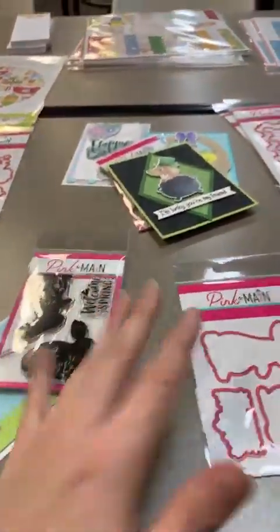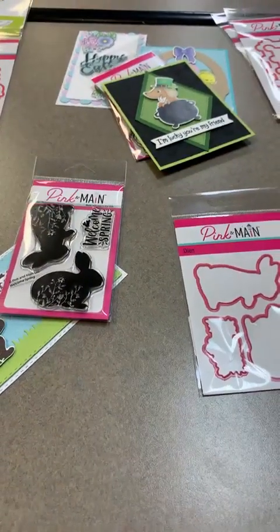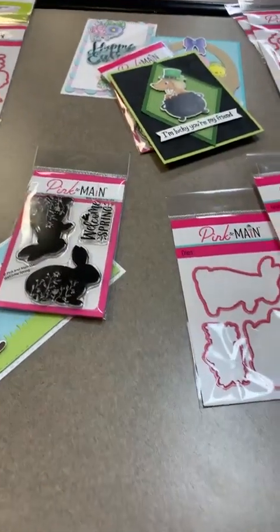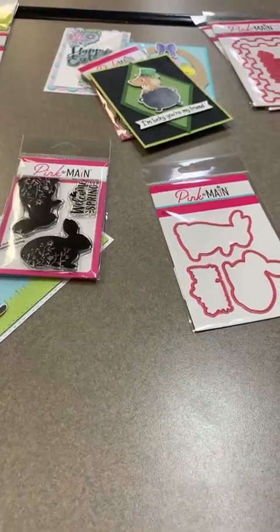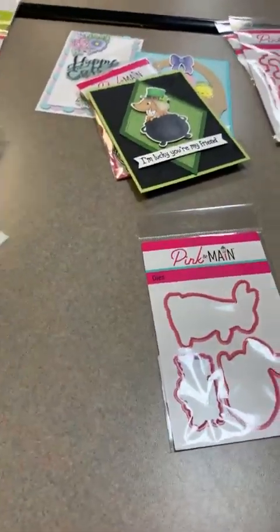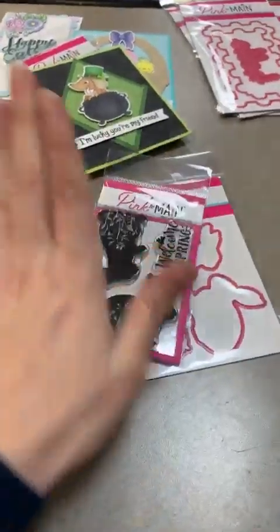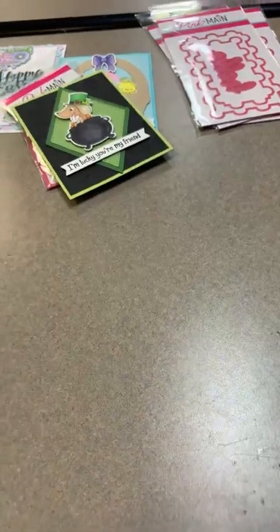Jennifer, you want the St. Patrick's Day pup? You've got it. And while I've got you here, Miss Jennifer, we got in our order that had our 49 and Market stuff. And so tomorrow when you come for class, I have your kit ready for you as well. So adding that to my pile. Thank you much. We got that one done. Trying to do my little, because I've got stuff all over the place back here.